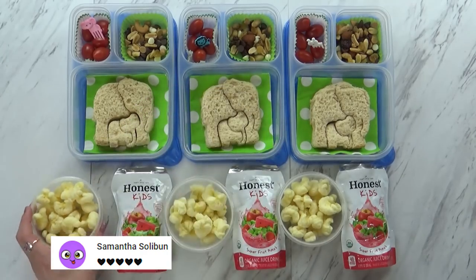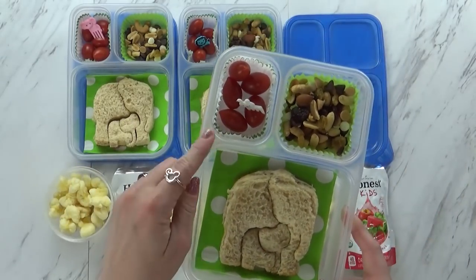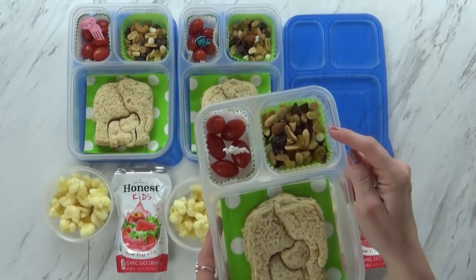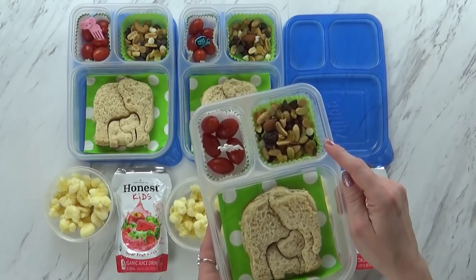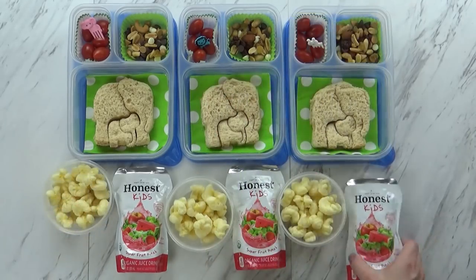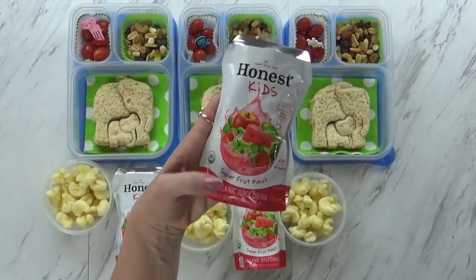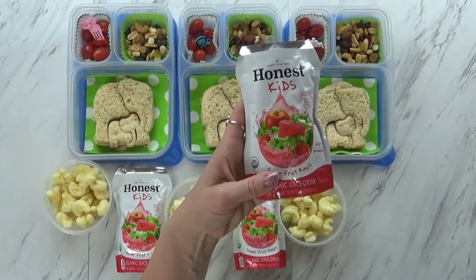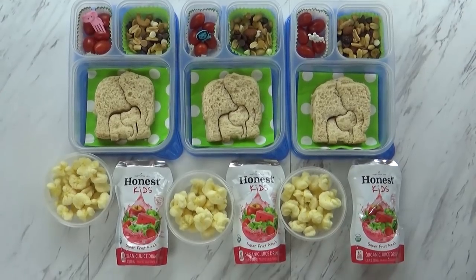He also chose some cherry tomatoes. I know Mackenzie's not a huge fan, but we're gonna give her some anyway. And then over here we have some trail mix, which is nuts and dried fruit. There's also some chocolate chips in there. And to drink, he chose a juice pouch. This is the fruit punch flavor. What do you think, Mackenzie? Does it look good? Yeah! All right, I'm gonna get all of my lids on, and after lunch, we'll show you what we ate. Or didn't eat, we shall see.